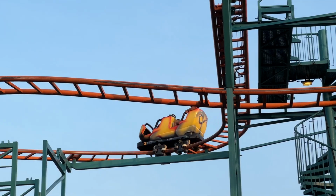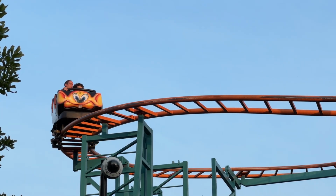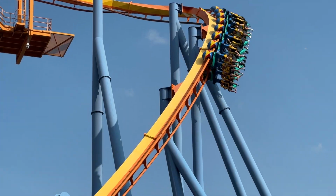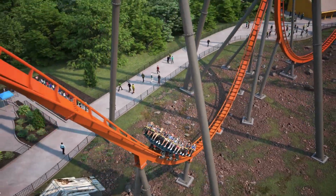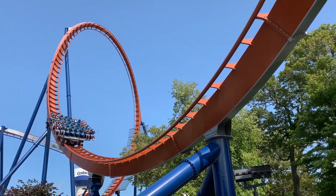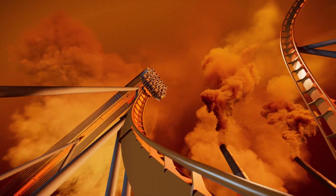You know what else I noticed? Dorney must really have a thing for the color orange. Wild Mouse is orange, then you have Talon right at the front of the park, and now this. If I have to complain about something, it looks a little too similar to Valraven and Yukon Striker, but I guess the orange is supposed to represent the molten steel.